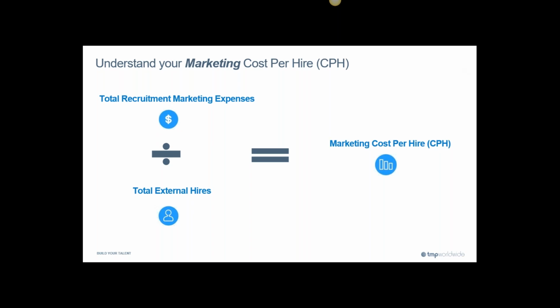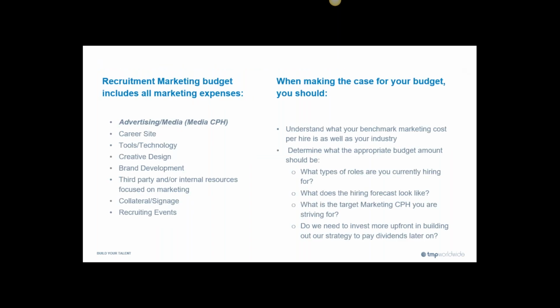Now, that's a simple equation, but you have to take a look at what goes into your recruitment marketing budget. So even here at TMP, I think we share a lot of data with our clients on media performance or advertising performance, and that's performance related to the ads you buy. And that's important, but that's only one small piece of what your recruitment marketing budget entails. And as we go through, it's one small piece of how you can leverage recruitment marketing.